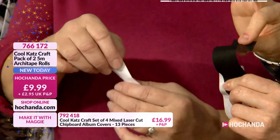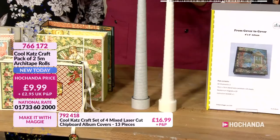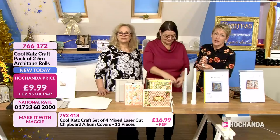It gives a durable finish. There's a lovely edge. Black, and that black is a true black, and it's a true white. Yeah, it really is, isn't it? Yeah, now, I don't know whether we'll have any of these left this afternoon, because we are very, very busy for these. 766172. You get a pack of two, 5 metres on each of these Archi-Tape rolls. It's fabulous. It's really very, very strong.